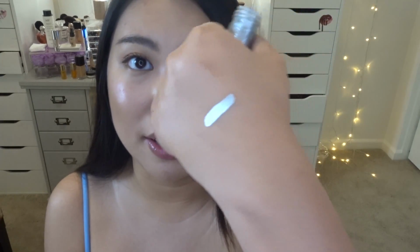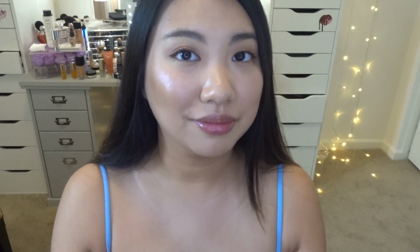Ooh, look at that. Oh my goodness. Tell me this is not stunning. This is the most stunning thing I've seen in a while, honestly. This is so opaque and just pigmented, and this color is just, I think you need to go get it. I don't think I need to say more. I think everybody should jump on the train and get this color. It's called Stars in My Eyes.